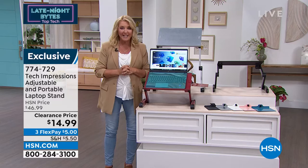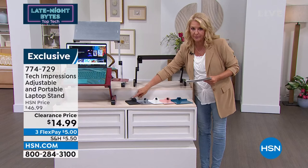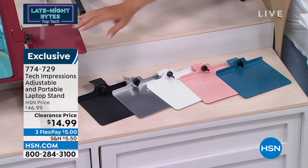Over there are my color choices, so let me show you those, and Miss Lori's going to show you how this works. All right, we have four of the colors we have available starting on this end. This is going to be your black, and then we have silver, we have white, we have rose, and this is teal. Oh, and the red's right here. So we have black, silver, white, rose, teal, and red as your options.